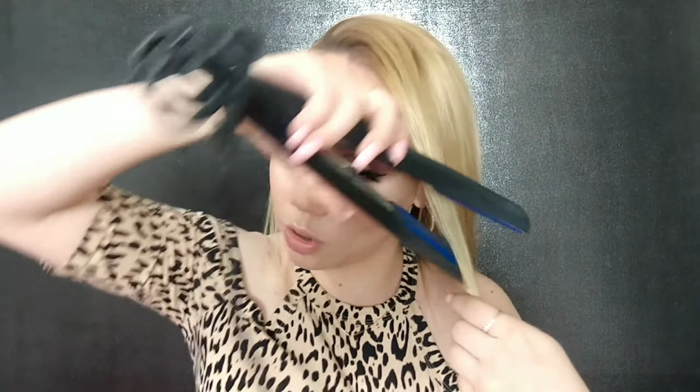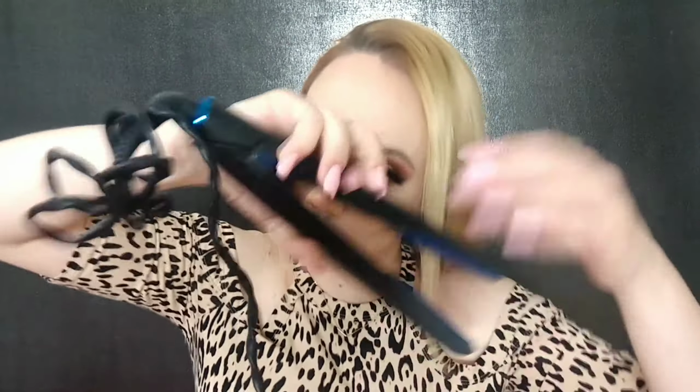Just gonna take my flat iron and, like I said, really quickly just go over it. If you wanted to do some curls, you can also curl your hair with this. Just take the piece and just basically go like this. I don't know if I have a video. I have several hair videos. I don't know if in any of them I have me curling my hair with the flat iron. Let me know if you want me to do that.